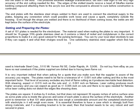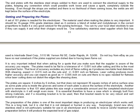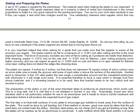The plates need to be flat to a tolerance of plus or minus 0.001 inch after cutting, and this is the most important factor. That level of accuracy excludes any kind of flame cutting, as that produces inevitable heat distortion. With shearing, expect plus or minus 0.015 inch on the cuts and plus or minus 0.001 inch on flatness. Laser cutting produces much higher accuracy, and you can expect as good as plus or minus 0.005 inch on cuts, and there is no spec needed for flatness since laser cutting does not distort the edges like shearing does.